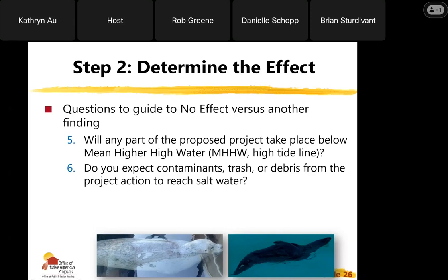And this one you do have to pay attention to and figure out what is happening for your project: do you expect contaminants, trash, or debris from the project action to reach salt water? If you're doing rehab or demolition or anything where you're taking out old windows, old roofs, old housing materials, and you're dumping them somewhere, you have to trash them somewhere. But where is that somewhere? If you're dumping them somewhere where it could get flooded and go into the ocean, then that trash can end up killing animals. If you have certain plastic things that wrap themselves around seal necks. One of the NOAA Fisheries websites has gruesome photos of animals getting killed by trash and debris. So you could take a look at that if you need any convincing.